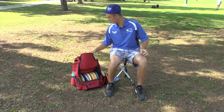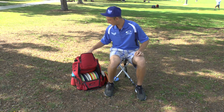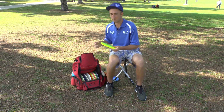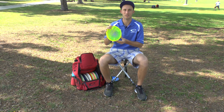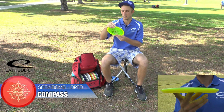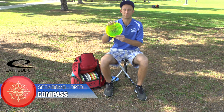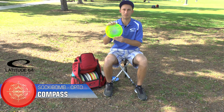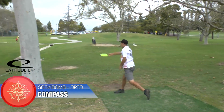That's it for putters. I'll start with my mid-ranges, and I have actually 4 of these in the bag right now, and that's my new signature series Wysocki Bomb Compass. This is one of my favorite go-to mid-ranges ever since it got released, and I've been rotating a few of them in the bag ever since they came out. So this is my first one, probably the most beat up.